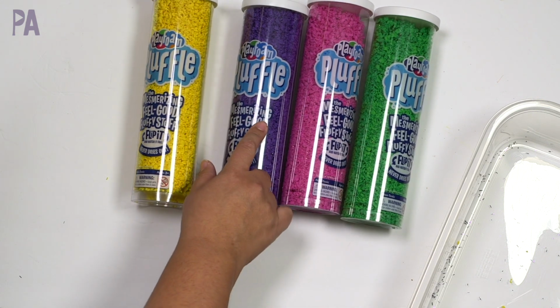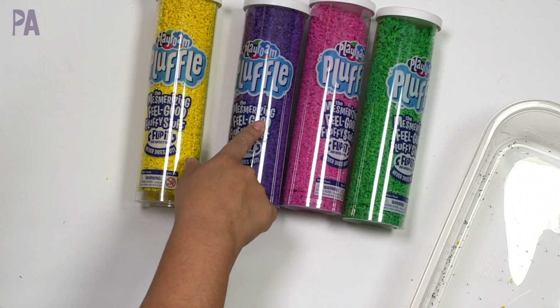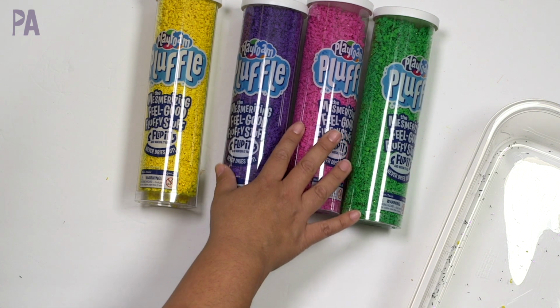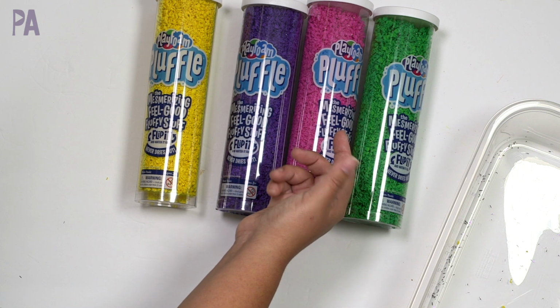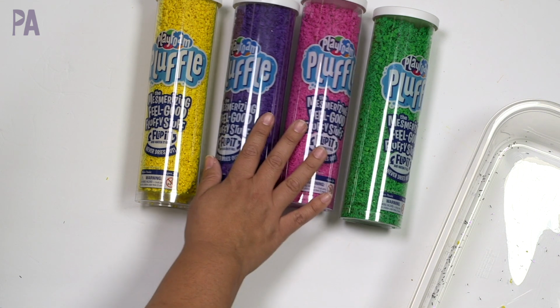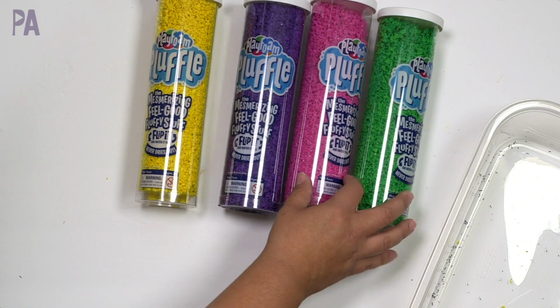There's also a Play Foam that they have too, which isn't as great of a sensory bin filler because it's pliable. You can make shapes out of it. So stick with Pluffle for the sensory bin. You can use the Play Foam for sensory activities, but definitely for sensory bins, Pluffle is a fabulous base.